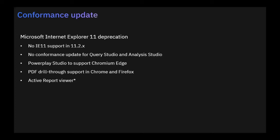They're going to officially, and I know the official end of support by Microsoft is with the Windows 10 lifecycle, which is 2025. But there is no investment going into IE 11. We're seeing very poor performance with IE 11, many issues that can't be addressed by Microsoft in IE 11 anymore. So starting 11.2.0, customers will not be able to launch Cognos 11.2.0 and onward when using IE 11.